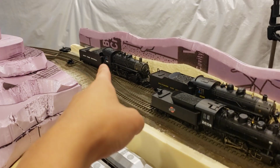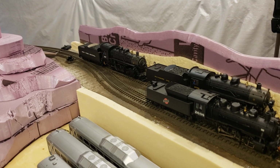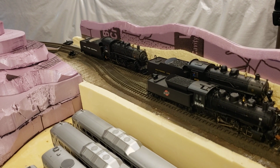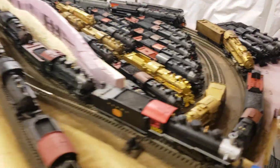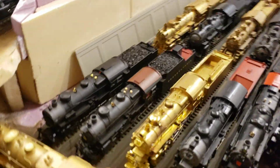Interestingly, the New York Central engine is the first engine I ever installed DCC sound in, and it was pretty successful. It looks really good. Yeah, these are really nice engines. Alright, next we're going to go around here to the yard.